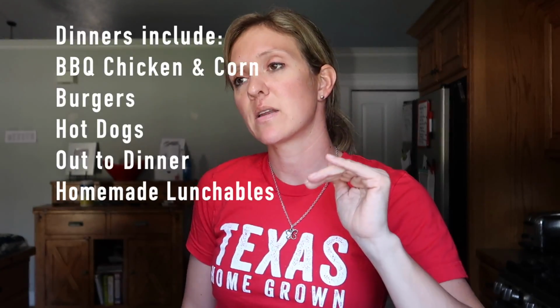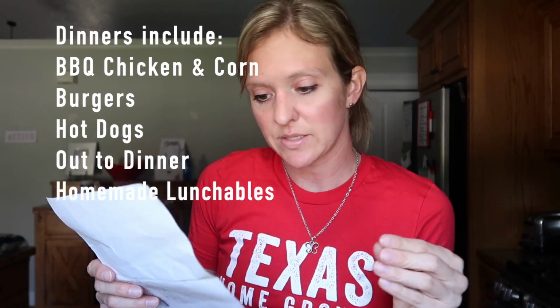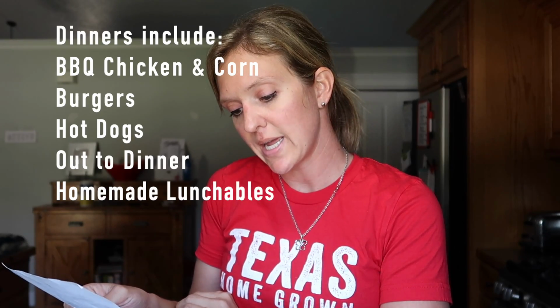And then dinners, the first night is barbecue chicken with the corn. Did I show you guys the corn on the cob? I bought corn on the cob to grill with the chicken. Burgers. The next night is gonna be grilled hot dogs. The next night, I can't remember. This isn't the entirety of the list. We have a homemade Lunchables day, 2 or 3 restaurants that we were gonna try out that were recommended by one of you guys who lives in the area. So that's kind of what we have going on.